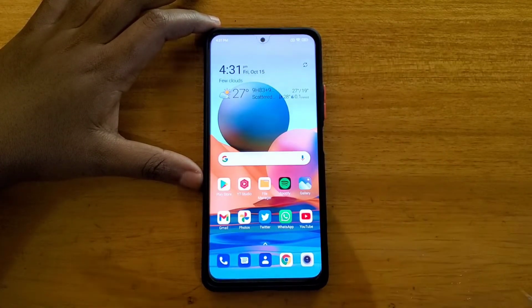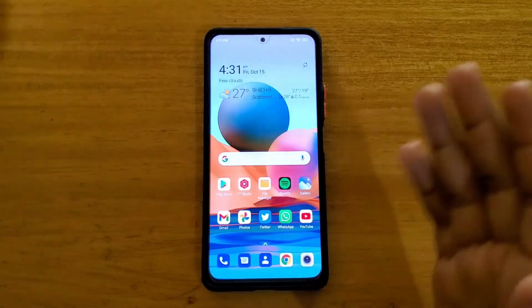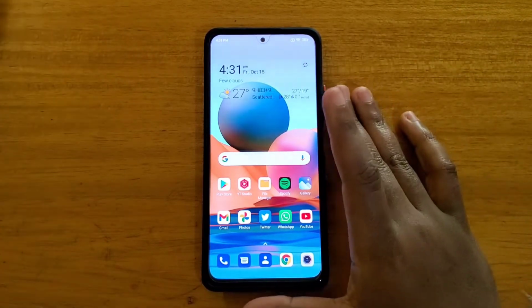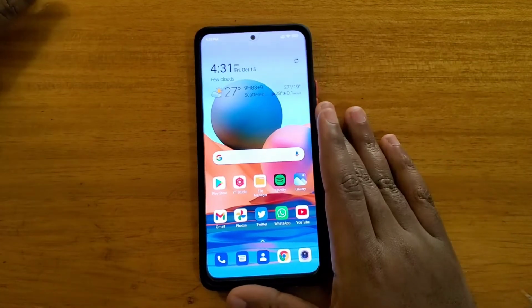So if you're a person who is used to using this phone, who's not new to MIUI, you may not find issues with it. You may be okay with all these things because you haven't tested anything else. But if you're a person who has used One UI, I think that's an issue that you may run into and notice every time.